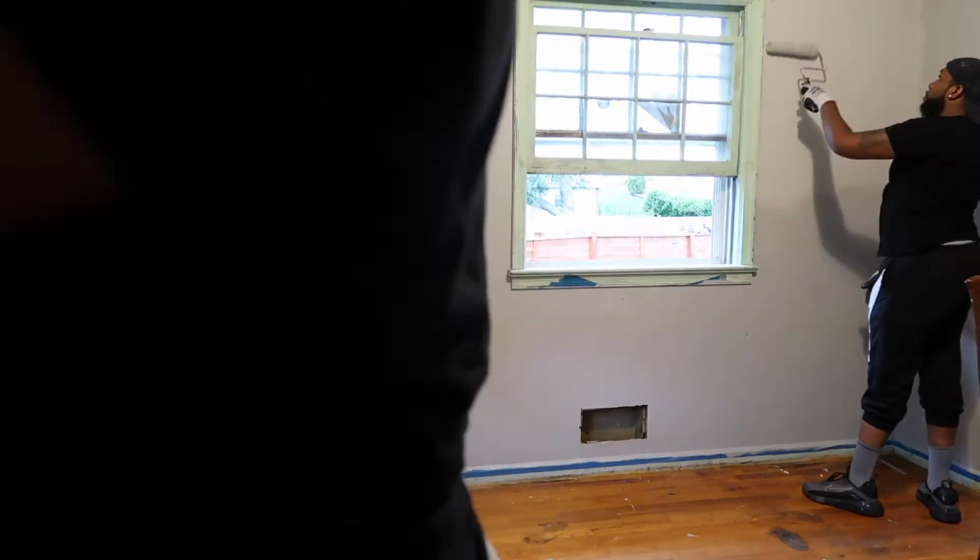Alright guys, so we're back in the room right now. It's kind of later on today. I forgot to record the process, but the only thing we did was clean the windows. Pretty much Amber cleaned the windows. I had to go to the store and get some more supplies so we could clean up. I got some new gloves because we ran out of the rubber ones, but now I'm about to go ahead and put the second coat on the wall. So let's get into it.